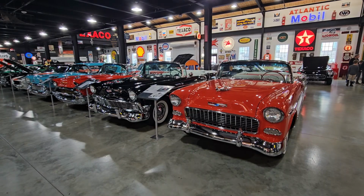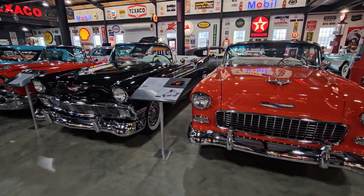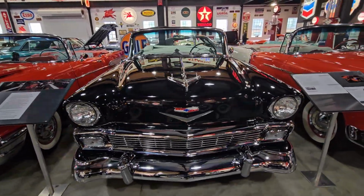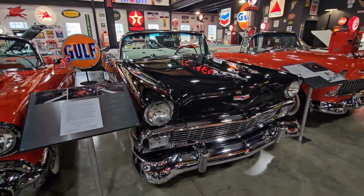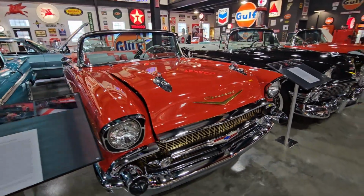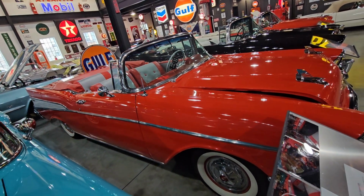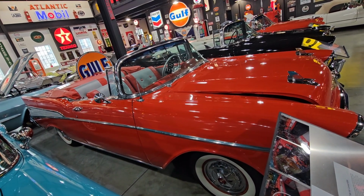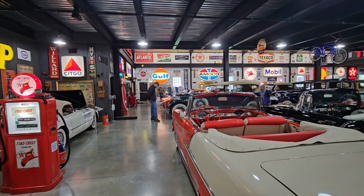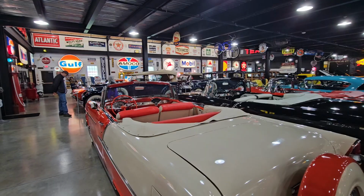So looks like we have three Bel Airs over here. So I believe this first one's a 55. We're just going to kind of walk around. This, I believe, is the 56. I'm going to have to go back in and read the print there. And then we have a 57 Bel Air. Let's take a look at her. So yeah, notice the side paneling that distinguishes the 57 from the other Bel Airs. So basically, those models came in a 150, a 210, and a Bel Air.